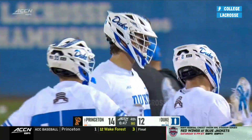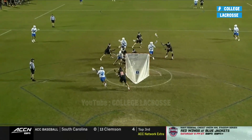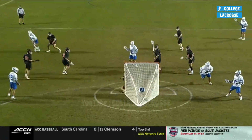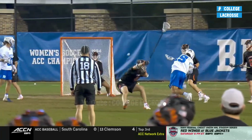I gotta be honest, sometimes, Jay, we overcomplicate the game. McAdory is an All-American level player. Get him a short stick matchup, draw the slide, immediate shot, and Duke brings it within 2.